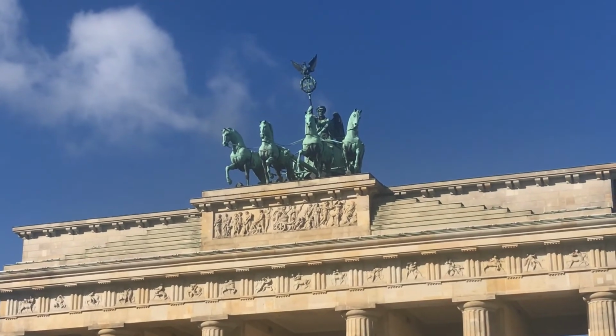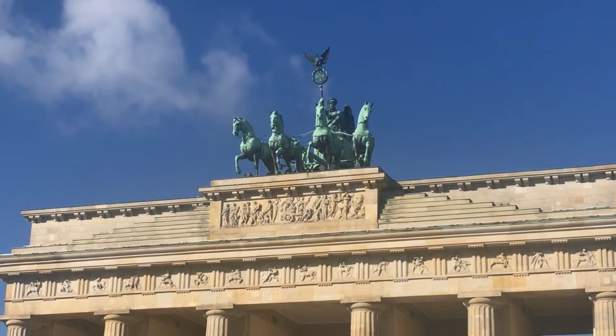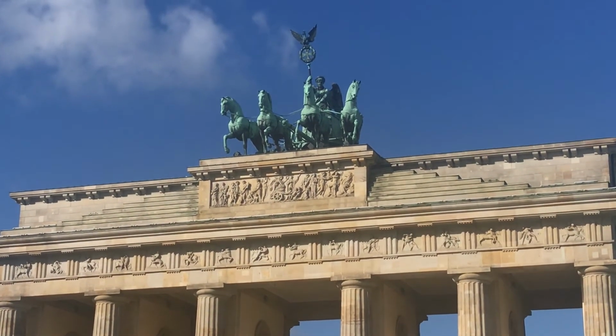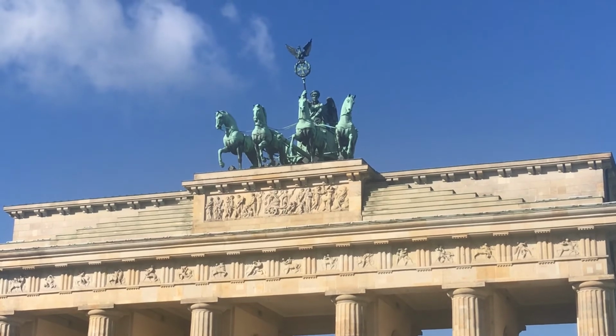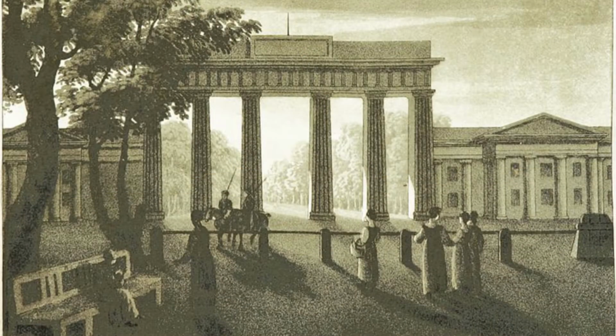Napoleon was accompanied by Dominique Vivant Denon, who, on his behalf, collected artistic treasures in the conquered territories for the Napoleon Museum, the current Louvre. By order of Napoleon, under the leadership of Denon, in early December 1806, the quadriga was removed from the Brandenburg Gate and sent to Paris.